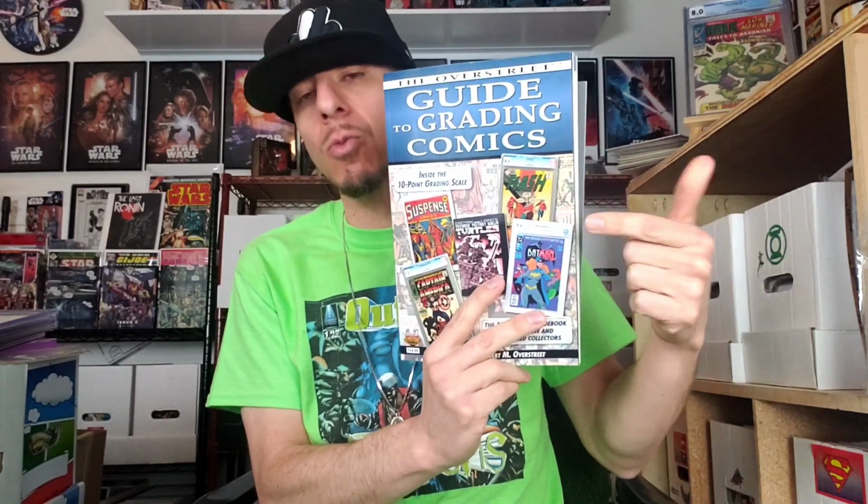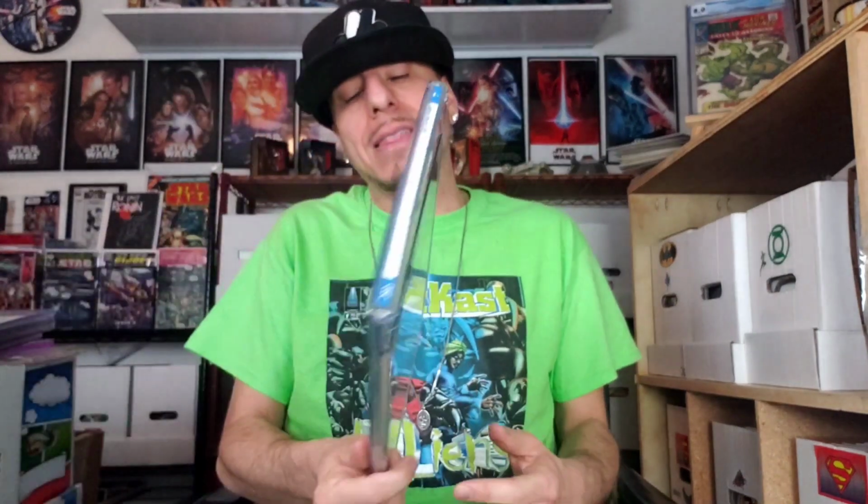The Overstreet Guide to Grading Comics. I highly recommend investing a few dollars in getting one of these books. It'll help you with your grading skills, and you can look at all your raw books before you send them in to a grading company to say, well, I looked over this and I don't think it's going to get a high enough grade that I want, so I'm not going to spend the money to go get it slabbed. All right?